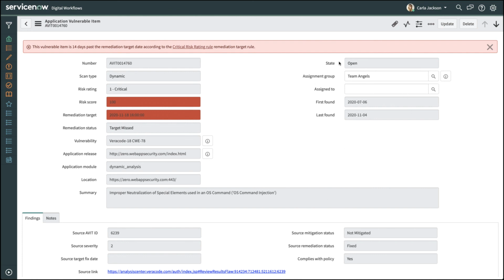It'll also automatically do an assignment for this application vulnerability. So in this case, it's the Team Angels. So that development team is going to be notified of the application vulnerability that was discovered on the Zero online banking application, and it will tell them that this is a critical application vulnerability that needs to be resolved. So that's a brief look at application vulnerability management that's coming in the December 2020 store release.